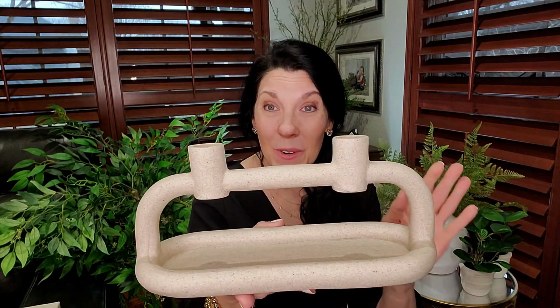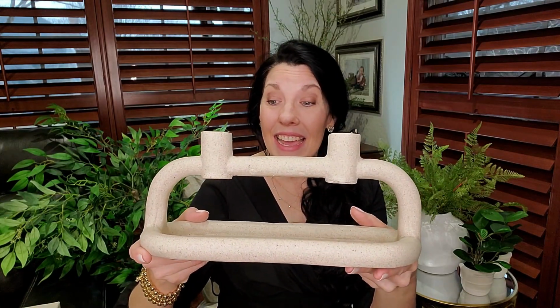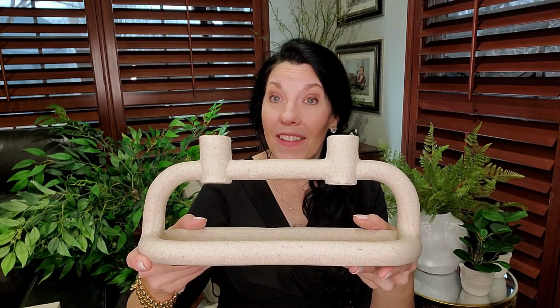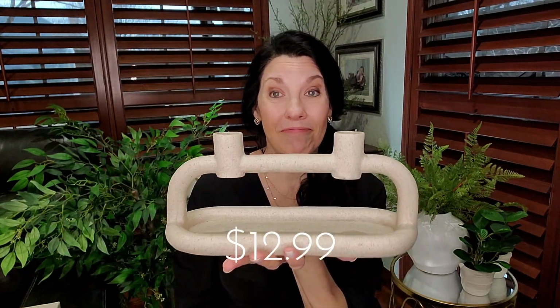And this cement planter was only $9.99. It is a great little find. Also at Burlington, I scored this, and I have seen these in high-end boutiques and very similar versions online. $12.99 is what I got mine for.